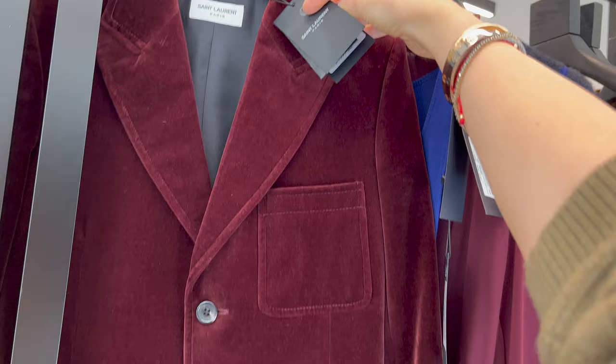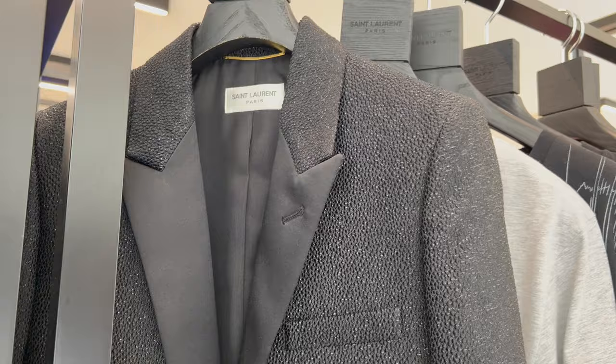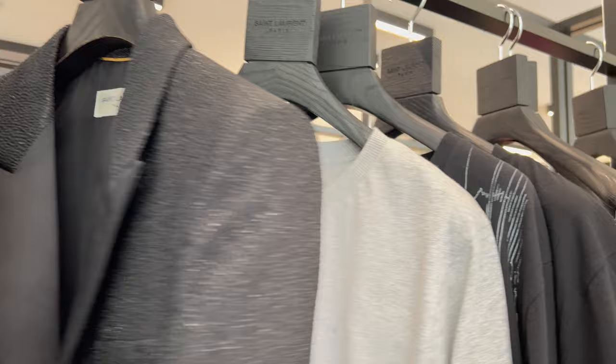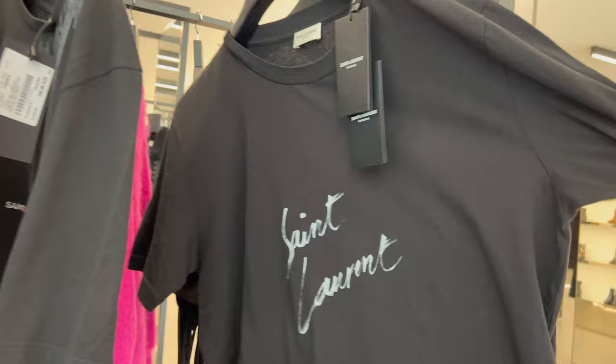Saint Laurent is one of my favorite outlet stores. Look at these jeans. From 490 to 200 euros, a pair of Saint Laurent classic jeans, super nice. Or these t-shirts, great prices, and they're classics. You're gonna buy them for 150 euros. Look at this, such a beautiful t-shirt. So trust me, Saint Laurent is worth coming for.